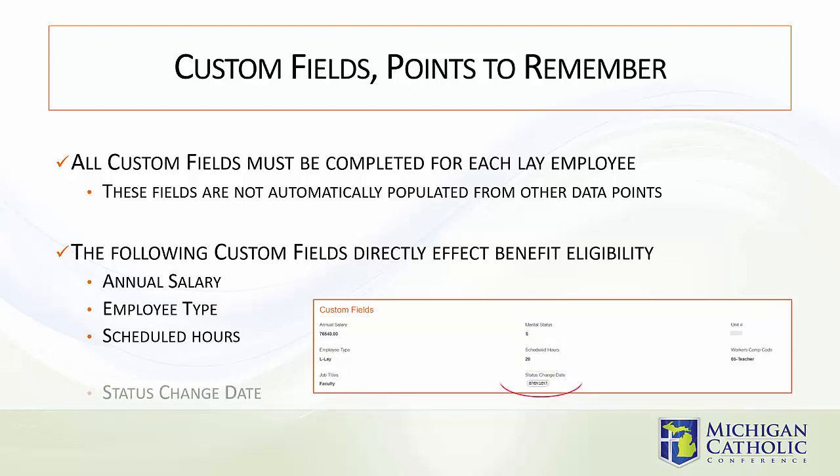And in the status change date field, please enter the date that whatever new information or changes you've just entered goes into effect. For example, when an employee's salary increases with the new fiscal year, you should be entering the new salary amount in the annual salary field and entering July 1st in the status change date field. And as always, save your changes.